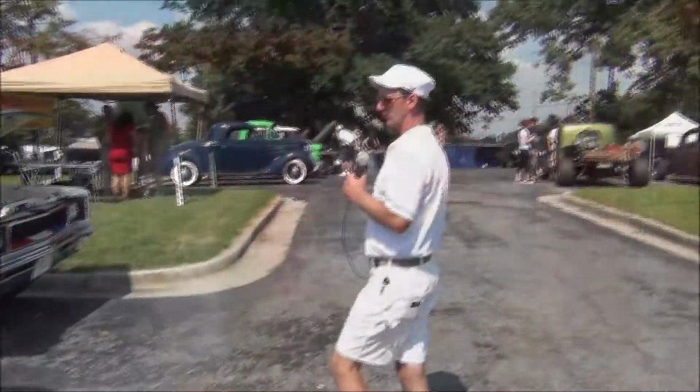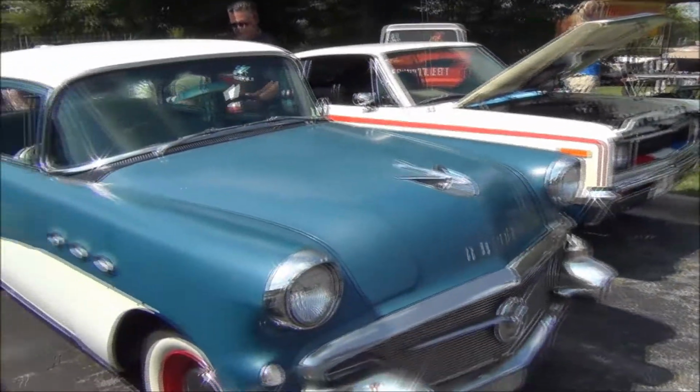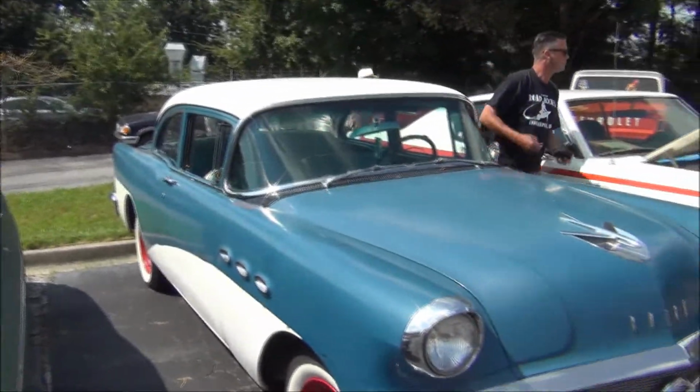All right. Hot Rod Madness. Thank you, ladies. Hey, man, we're still tootling along. We're seeing some cool little classics here. This guy just pulled up in this Buick, man, and this thing is awesome.